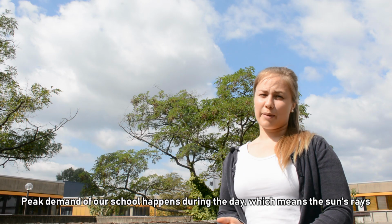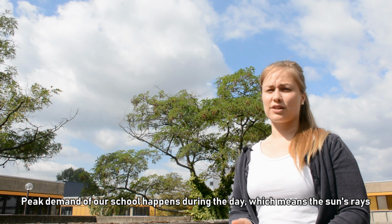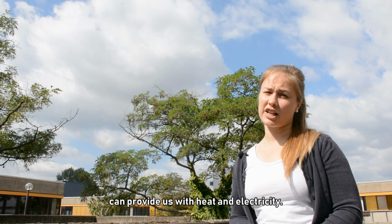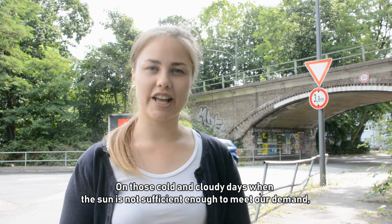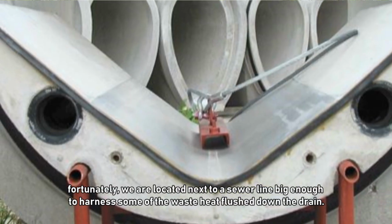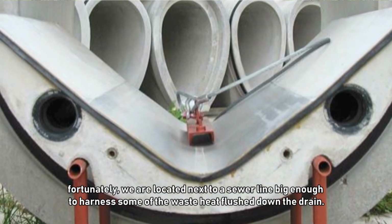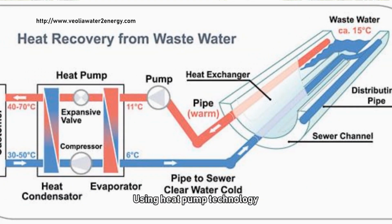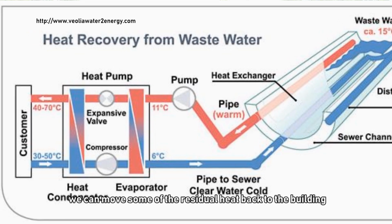Peak demand of our school happens during the day, which means that the sun's rays reaching our solar panels and thermal heat collectors can provide us with heat and electricity. On those cold and cloudy days when the sun is not sufficient enough to meet our demand, fortunately we are located next to a sewer line big enough to harness some of the waste heat flushed down the drain. Using heat pump technology, we can move some of the residual heat back to the building.